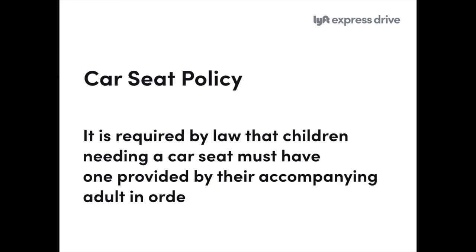Lyft's car seat policy. When it comes to small children or infants that need a baby seat or booster seat, the parent and/or legal guardian must provide one for them in order to ride in the vehicle. If the passenger does not have one, you are not allowed to take them. Do not provide one and do not install the seat yourself. Our next policy is in regards to service animals.